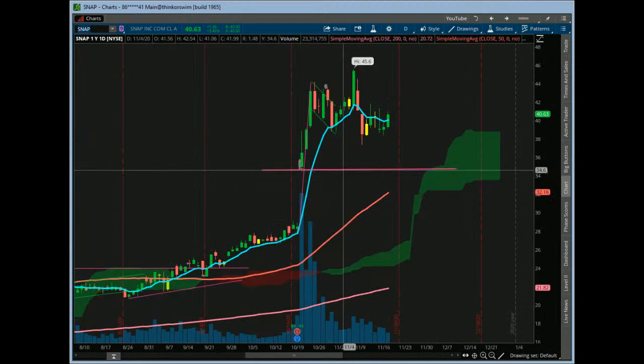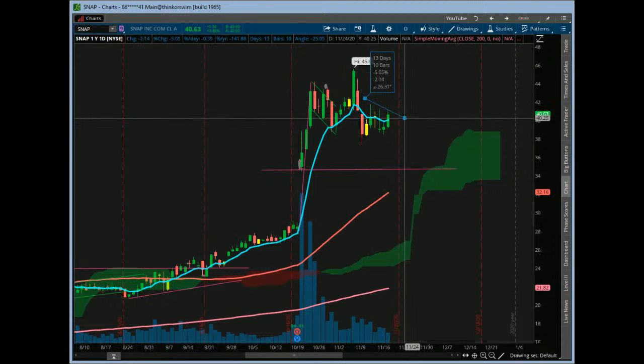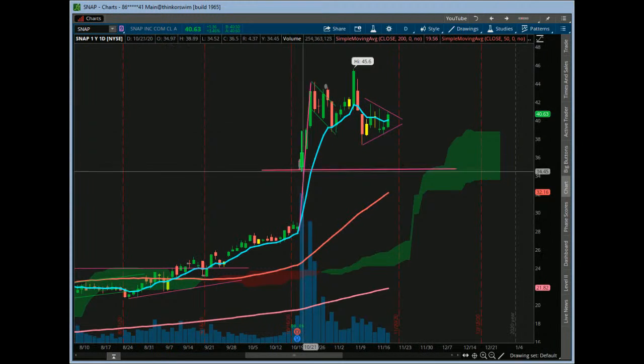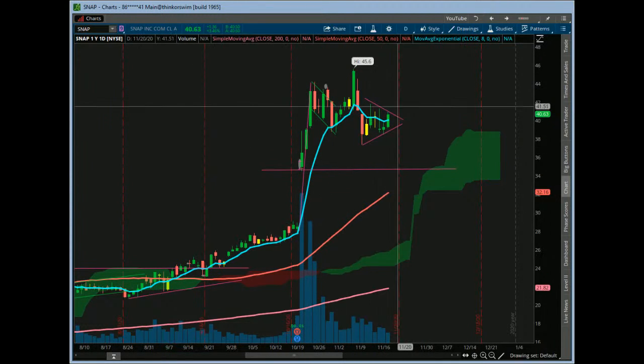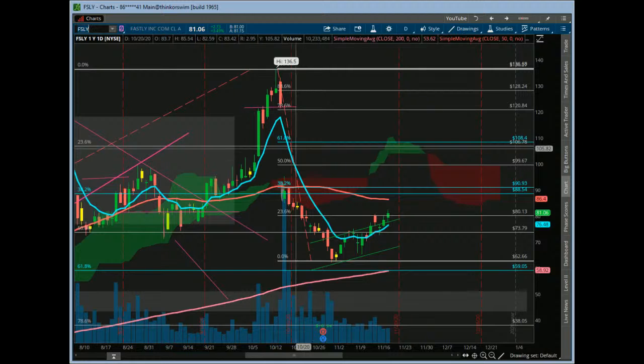Snap attack, pretty decent today, right? So kind of nice, right? So this is actually kind of triangulating a little bit right here, right? So you got this and this, right? So I mean, it's not really a runner anymore, right? It's already kind of calmed down, but a decent candle there today. Let's see if we can push above these levels. Would like to have seen a little bit more volume on it, but it did give some nice moves on the intraday.